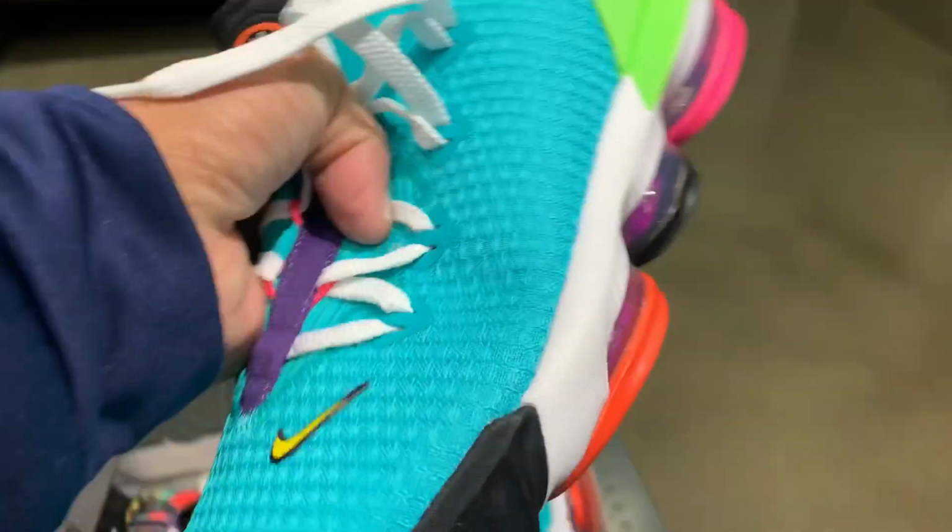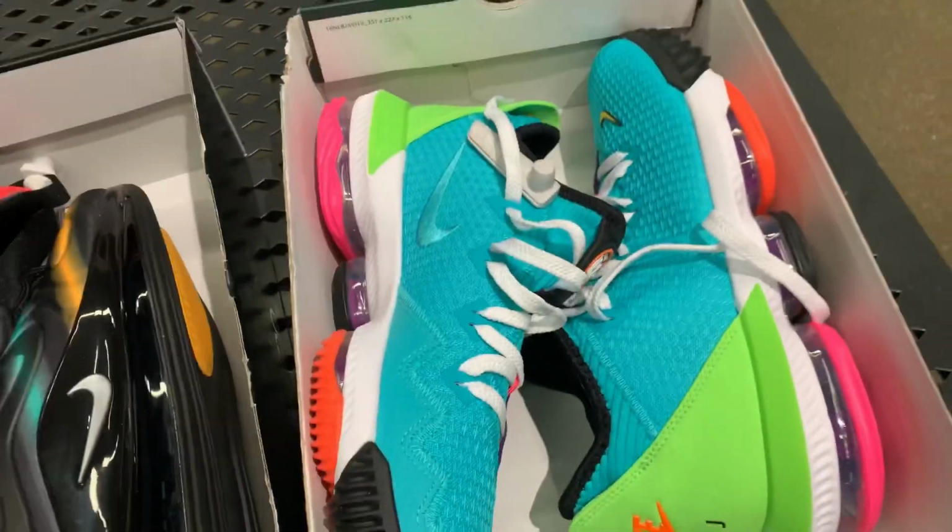I wish it could be in my size. Well, what do you think? Probably a good one, huh? Good for summer.